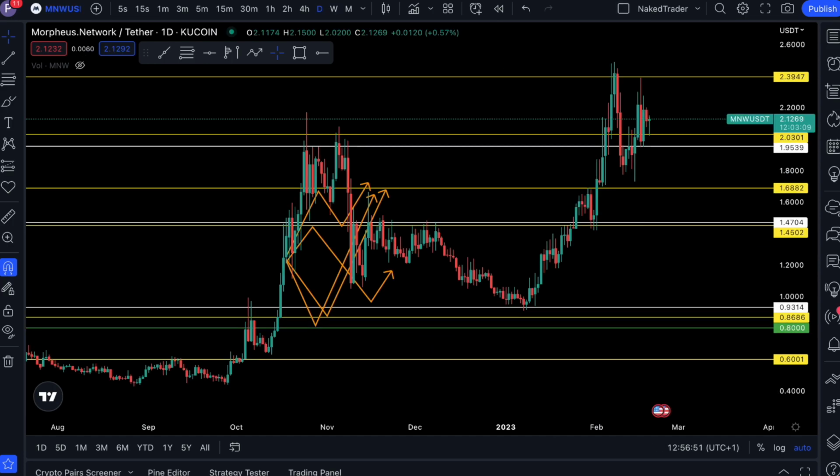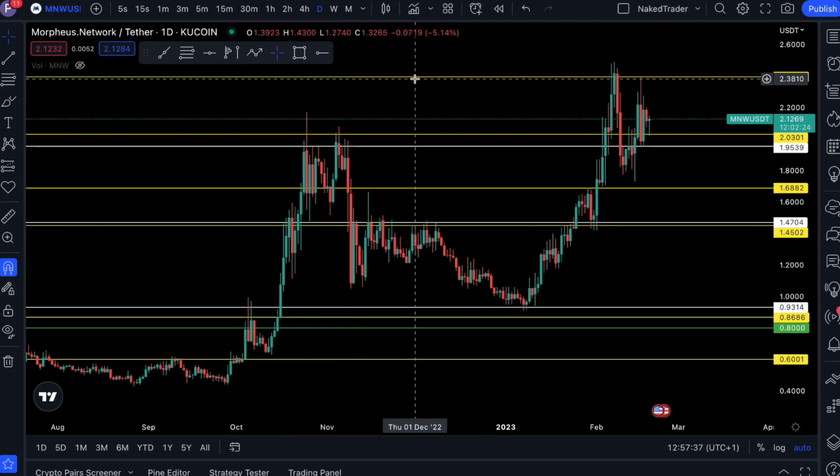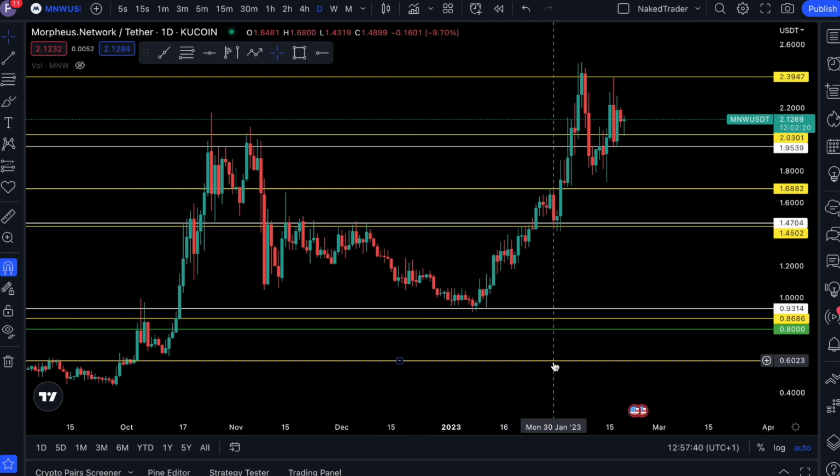And from BIDU, I will go to Morpheus Network versus USDT. This is the daily chart. This is some lines from October 22. So I've drawn in some scenarios, I think, on Twitter probably. So this one played out quite well. This one too. Okay, I will remove them for now. And I will clean up the chart a little bit.